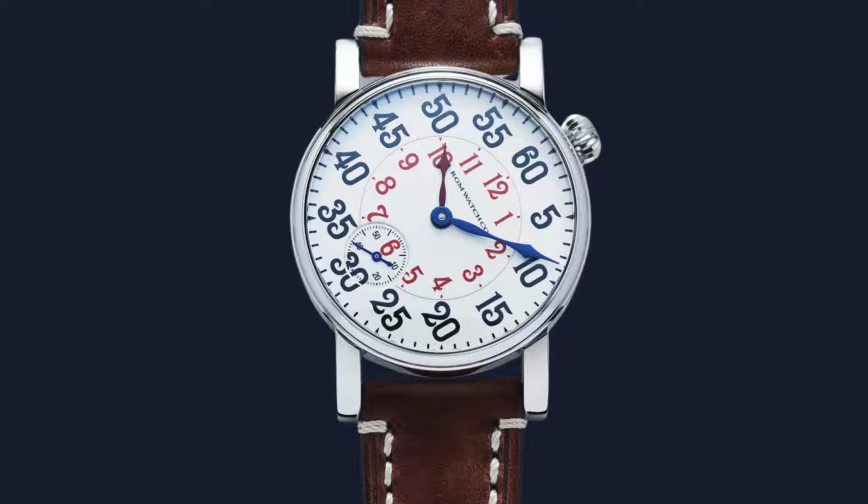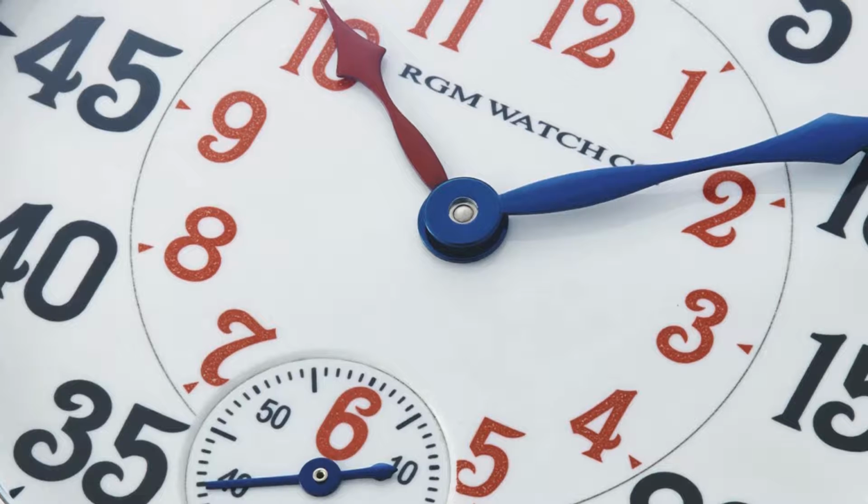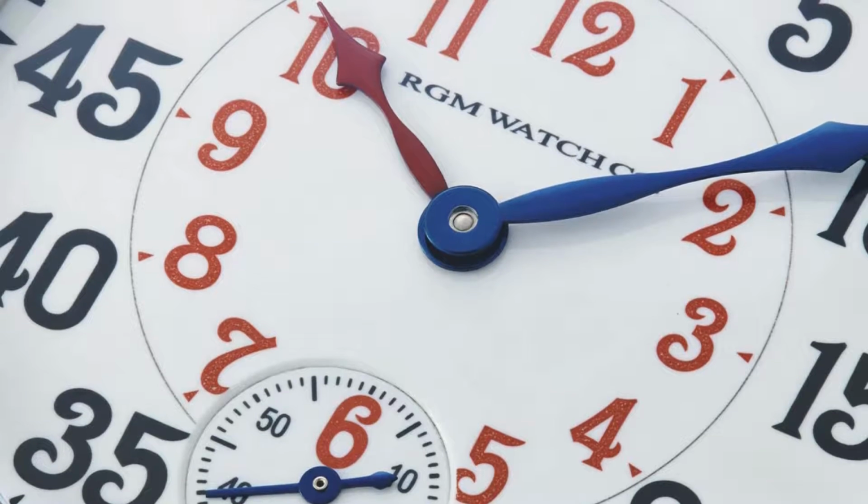Okay, let's unpack this for someone listening. If you look at the dial, what hits you first? The first thing you notice is probably the dominant minutes track. It's big, bold numerals for the 5-minute marks right on the edge. Very clear. But then the really unique part is the inner ring. That's where you find the hour numerals, but they're smaller and they're red. Red hours, okay. And there's a sub-dial too. Yep, a subsidiary seconds counter down at 6 o'clock.